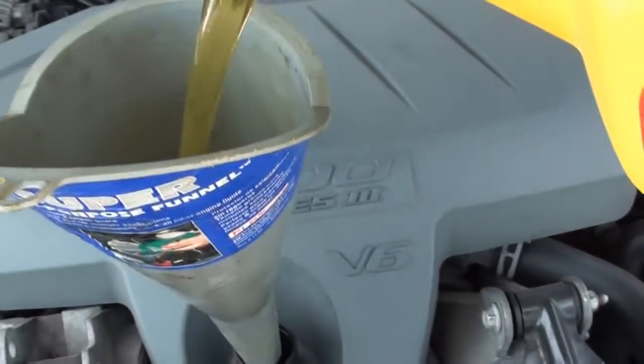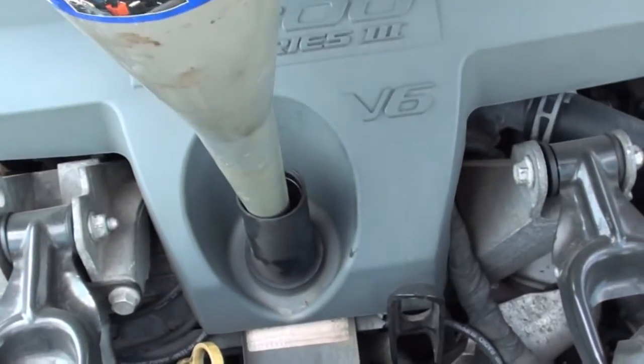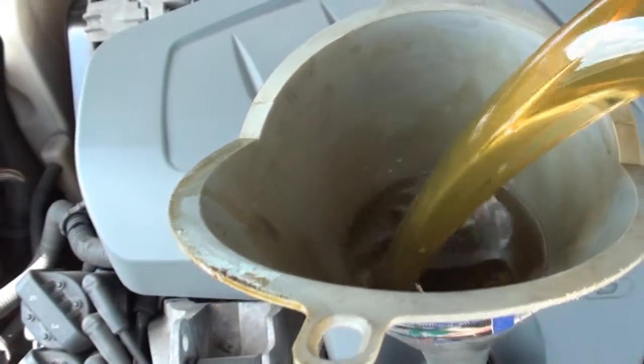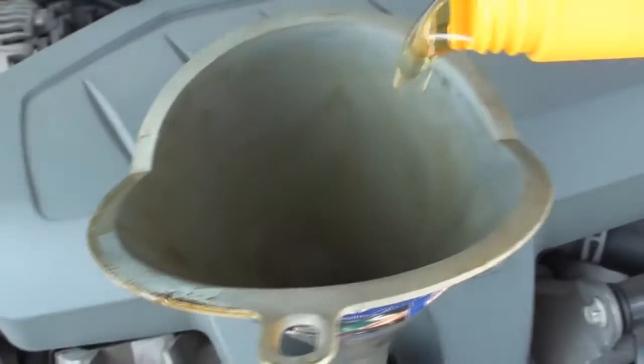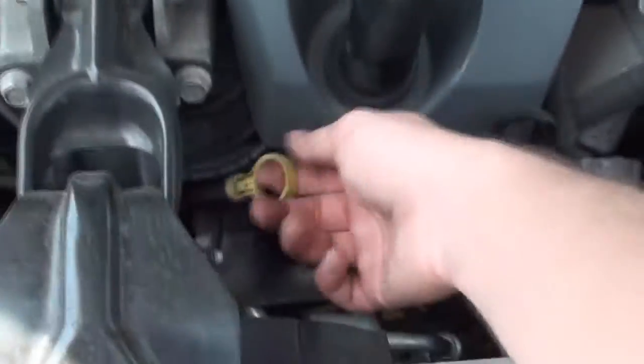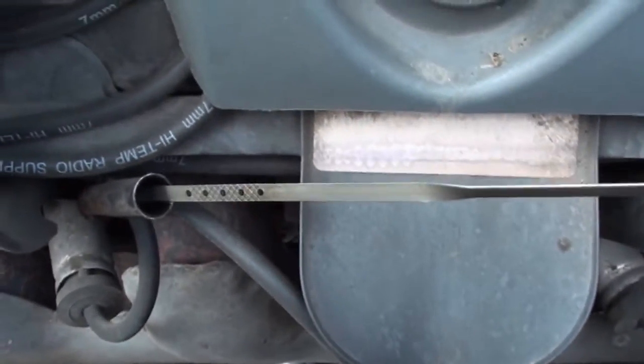Look at that nice clean oil. That's some good stuff. Nice clean oil. Love it. So there's about 1.5 quarts left. A little under 1 quart. About 1/2 quart, so about 4.5 quarts in there. I'll give it a second to settle, and then we'll check the dipstick. Okay, I wiped it off already, and from the looks of that, it looks like it's full.